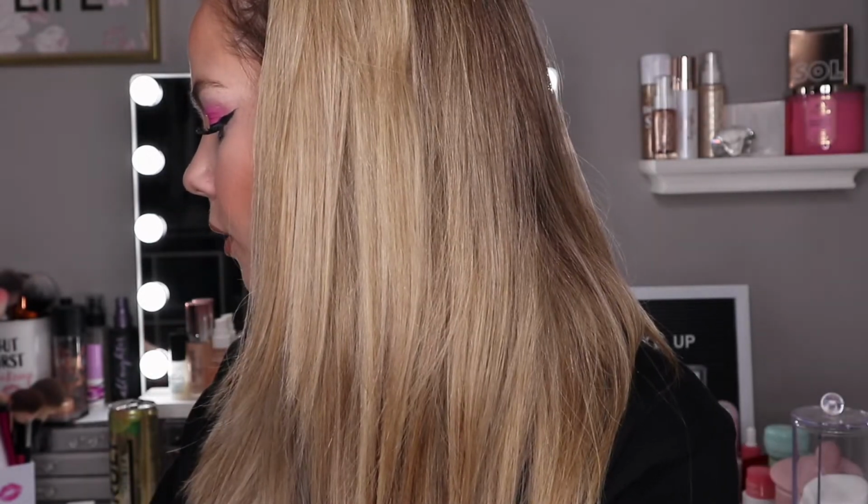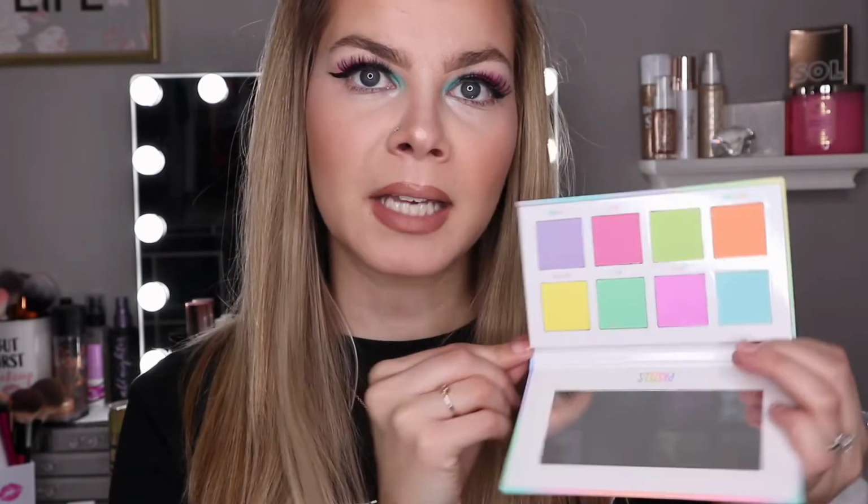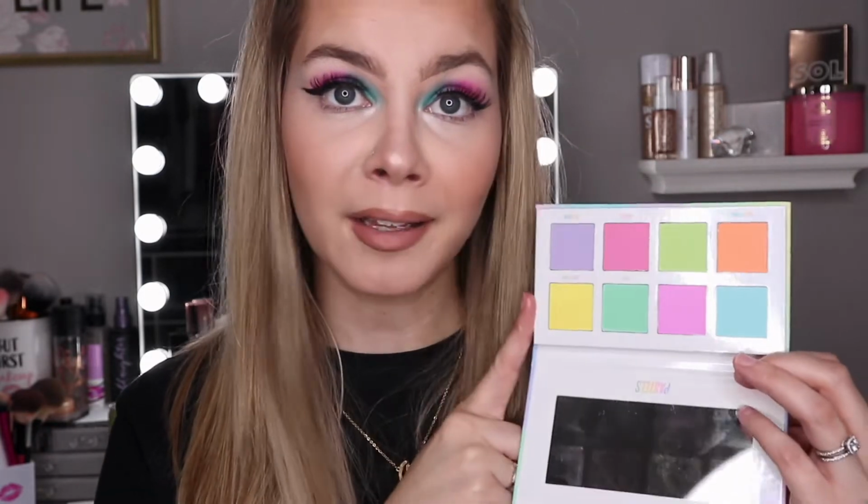Next we have this Beauty Bay palette. This is the Pastels palette, and I actually just got this year for my birthday, and I love it because it's got the prettiest pastel shades in here. If you ever want to do a pastel look, this is your go-to palette, and the formula is really nice on these. I'll do some more swatches so you can see.